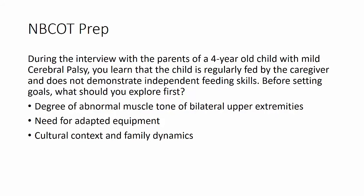Interviewing parents of a 4-year-old child with mild CP. Child is regularly fed by the caregiver and does not demonstrate independent feeding skills. Before setting the goals, what should you explore first? Abnormal muscle tone. Cultural context and family dynamics. So cultural context and family dynamics. Why do you think that would be appropriate?